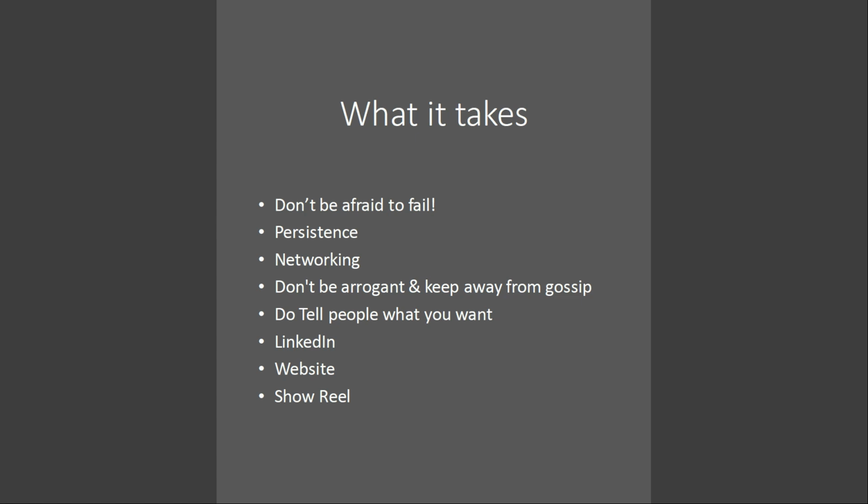And if you meet industry people, go up and have a chat with them and have a talk, good practice, and ask questions, so it's important. And another thing, this is a small industry, don't be arrogant, don't be an asshole. It gets around really quickly. And keep away from gossip, because there will be people talking gossip and it can get back and bite you. So that's another very important thing in this industry.